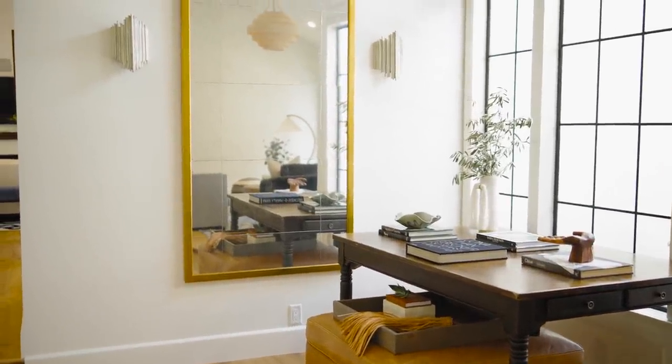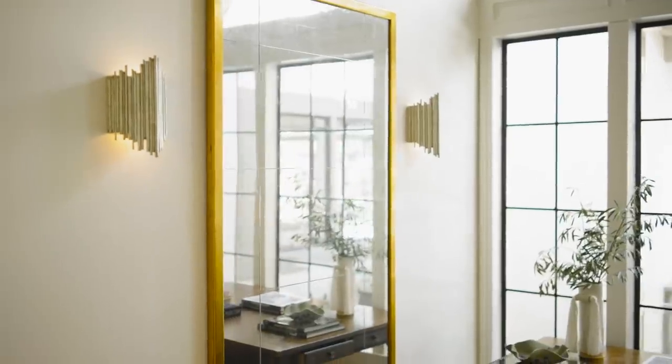Here we have a mirror with these two amazing sconces flanking it. And the mirror has a really beautiful grid and a patina. It just shows it's aging and it looks really antique and it just looks so good.